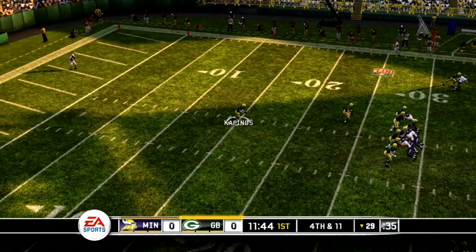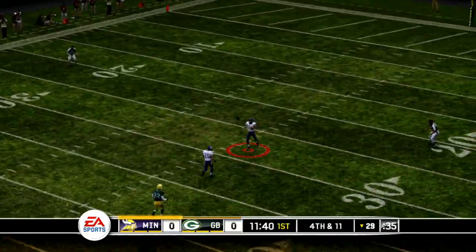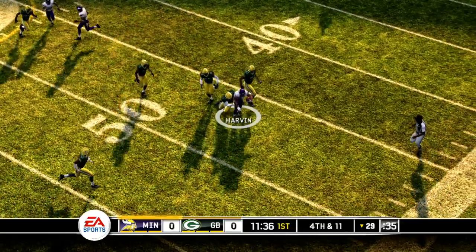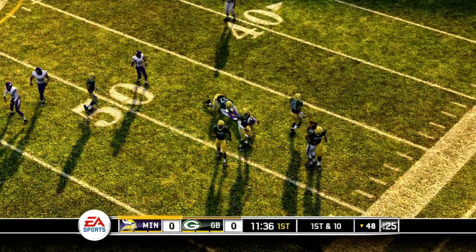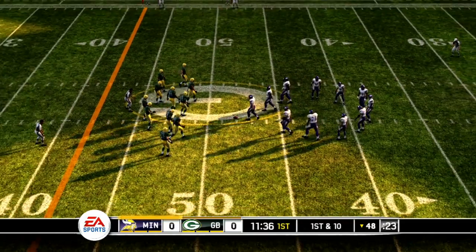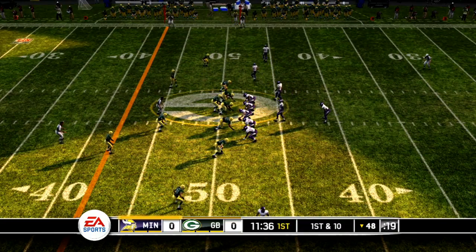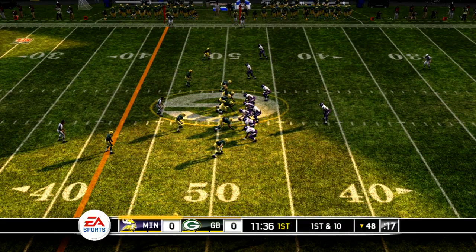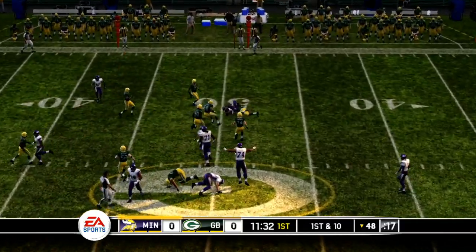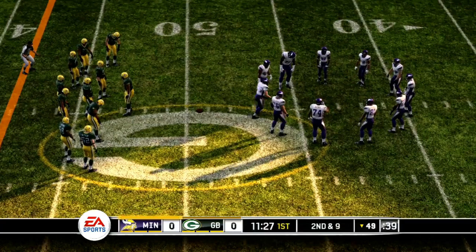Percy Harvin will be the return man. Harvin fields it at the 29. He takes it to the 48. They had to punt it away on their previous drive. Gives to the back. The tackle was made by Hart. Peterson gains about a yard on the play.